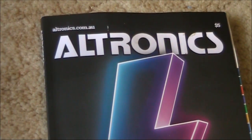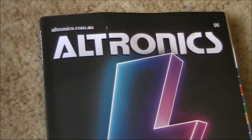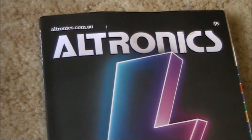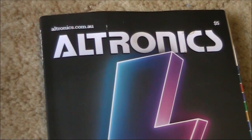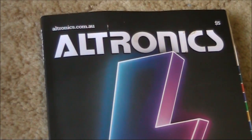So this is our quick look at the Altronics 2019-2020 catalogue. If you want anything from them, you can order online at altronics.com.au, and it's proof that there's still sufficient demand for electronic components for there to be substantial suppliers still here in Australia.